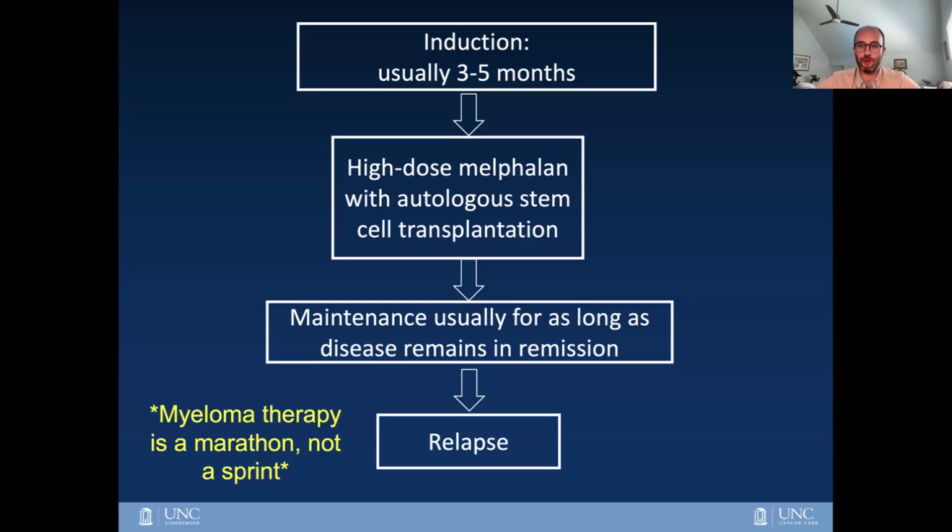Remission, again, is a term you'll hear used a lot that different folks define differently. But generally, what remission means is cancer is not causing any suffering, and we can't identify active cancer anywhere. There are different tiers of remission in myeloma that many of you may be familiar with, but the goal of induction is generally to get some kind of remission.